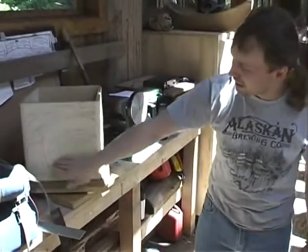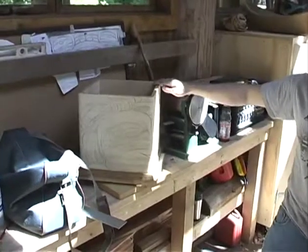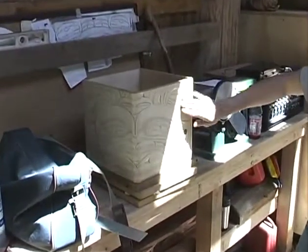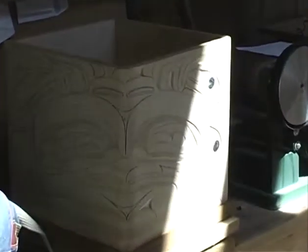The main figure on this side is a bear, with all of them represented around the bear structure. And you can see I just did a little bit of inlay. These aren't glued in yet. They're such a tight fit, they're just placed.